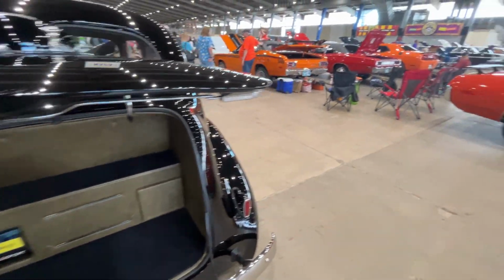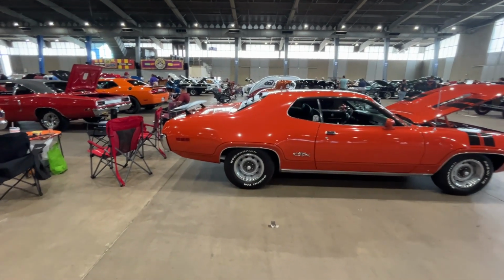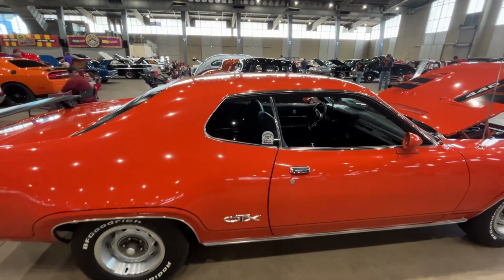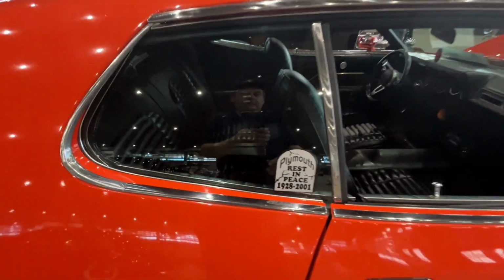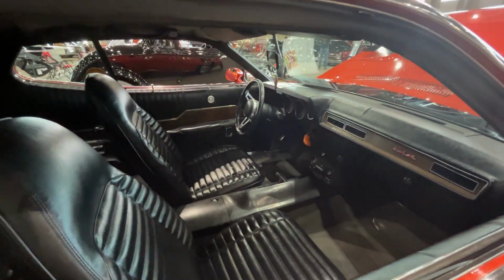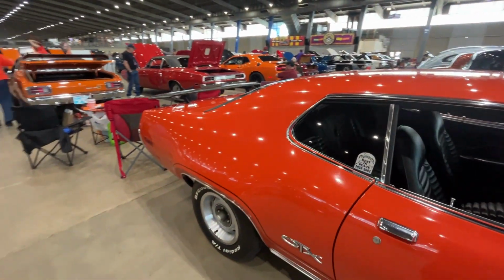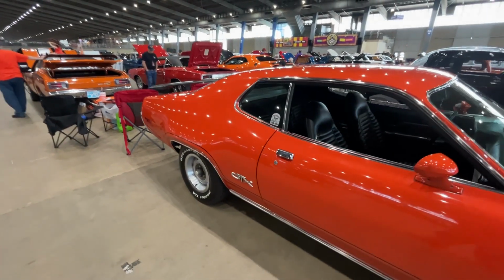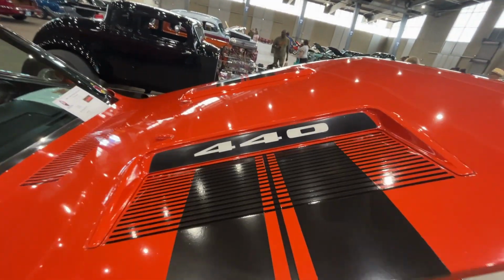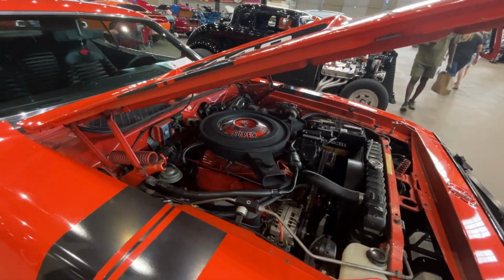And if we just swing a little bit over here, we got ourselves a GTX. Man. Oh, yeah. Plymouth, rest in peace, 1928 to 2001. Yeah, that was a damn shame when they got rid of Plymouth. They gave us the CUDA. They also gave us the GTX. Look what they used to do back then. Man, they were so proud. Look at that, 440 across the hood. Super Commando 440.